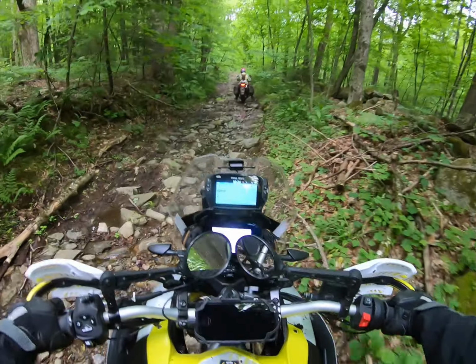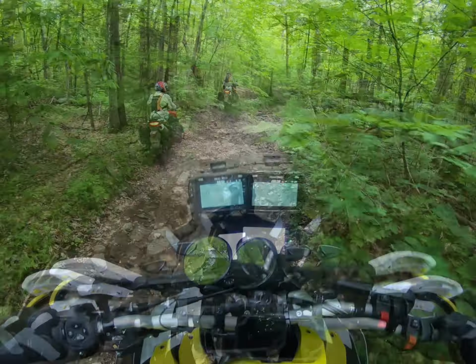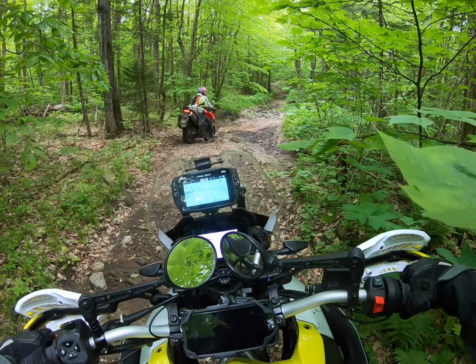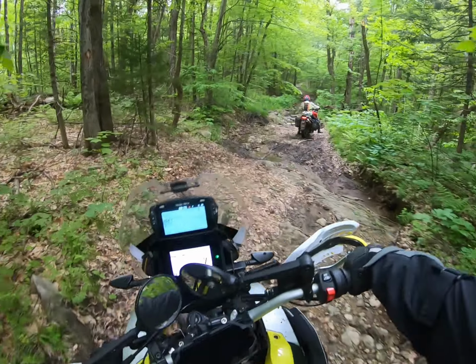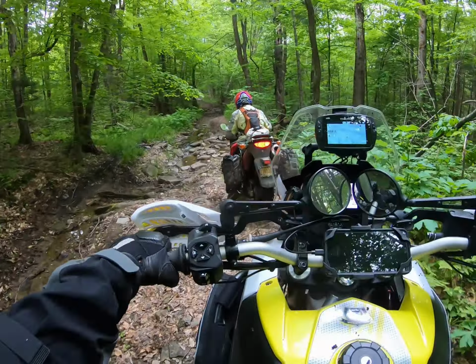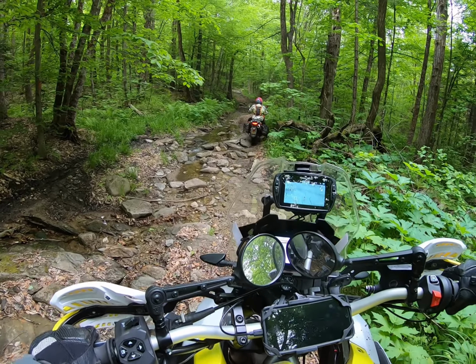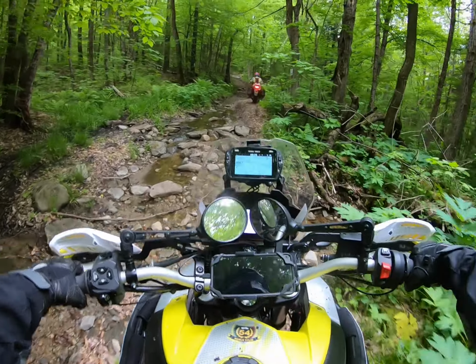Again, Ron's riding the V-Strom 650 and I'm on an Aprilia 660. I think both of these bikes were great for this type of riding. We didn't have many put downs. Bikes did really well. Most of all, the weather was fantastic.